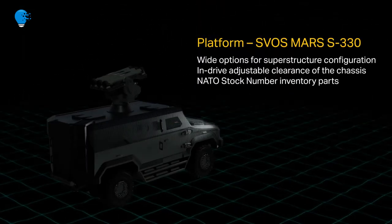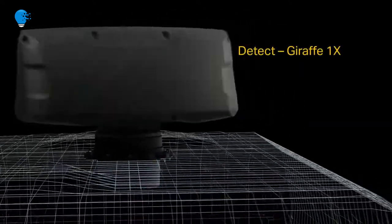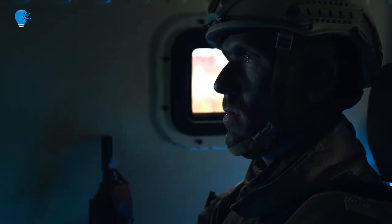Emil Holm, Director of Technical Sales Support. What we are offering here is the world's most modern and capable short-range sensor, combined with the world's most modern and capable ground-based air defense system, explains Emil Holm, Director of Technical Sales Support for GBAD Missile Systems at Saab.